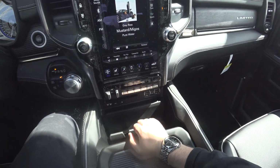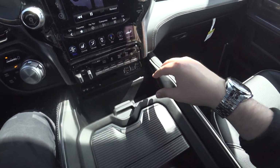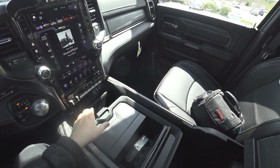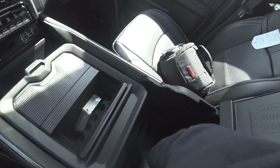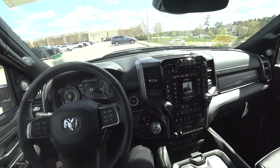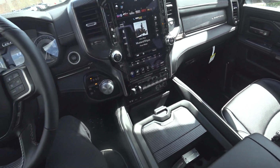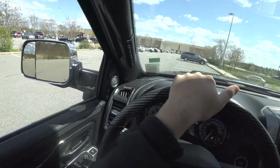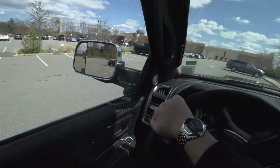Wireless charger. Pretty cool. This one, of course, has your 12-inch display, which I've become a huge fan of. But let's go ahead and take this out on the road.